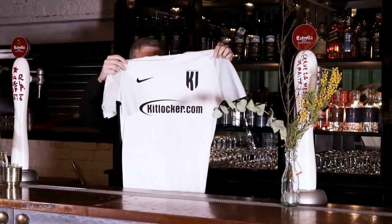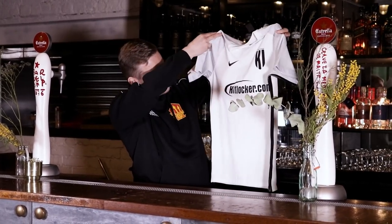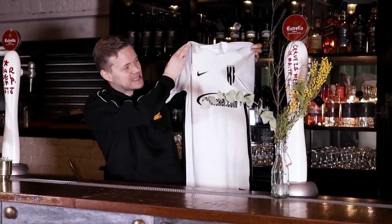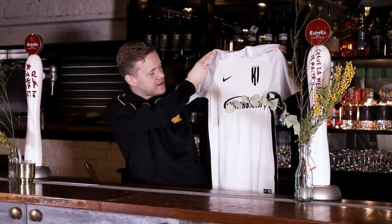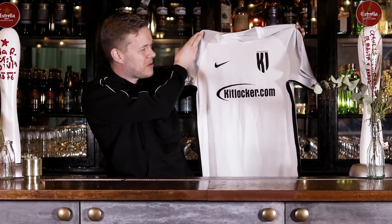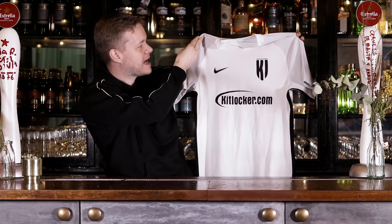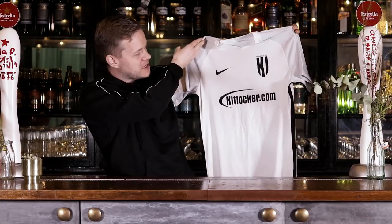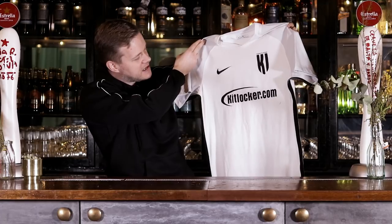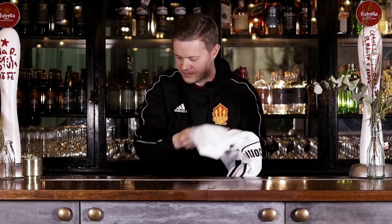Okay, the next one is Kitlocker FC. I'm undecided on this one. I think it's on the verge of being a great kit. I like Juventus, and it's got themes of Juventus with it, but it's probably edging a little bit more to Spurs and a bit too white. If it just had a little bit more black on it, maybe on the shoulders, that would be a very, very nice kit, but I'd give it a 6. Nice, but probably a little bit too white. I'd like a little bit more black, go a little bit more Juventus with that one.